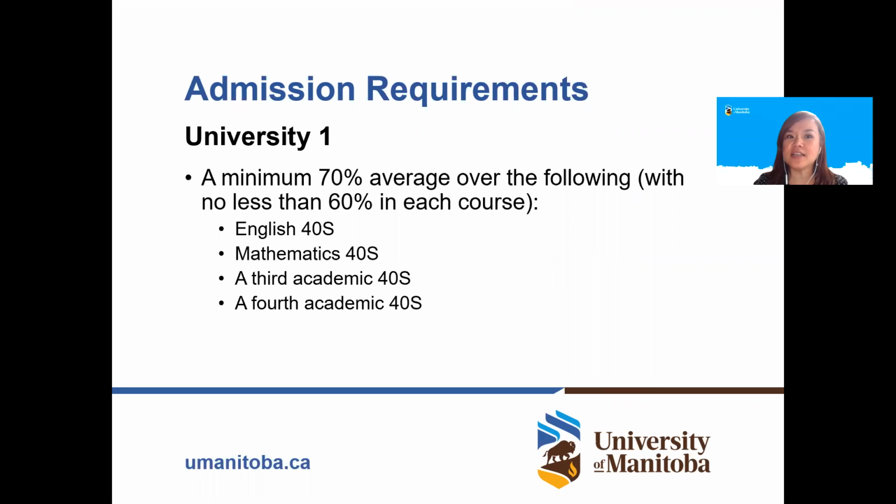To meet University 1 admission requirements, in addition to meeting the general entrance requirement, that means graduating from high school with 5 full credits at the grade 12 or 40S level, we also want to see that you have a minimum 70% average over the following subjects, with no grade less than 60%. And they are English 40S, Math 40S, a third and a fourth academic 40S.